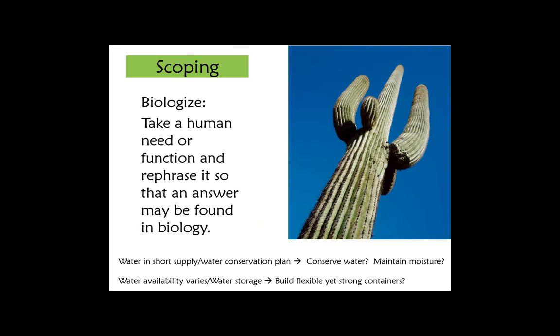So as we get into scoping, we want to take these human needs and put them in terms that we can actually ask nature about. We can't really ask nature about a water tank, but we could ask about conserving water. We wouldn't ask nature about bleach, but we could ask about the absence of color or creating color. We wouldn't necessarily ask nature about pesticides specifically, although there are natural pesticides, but we might say, how would nature manage pests? We wouldn't ask nature about a bottle or a cup, but we might say, how does nature contain liquids? So lots of examples, but we need to phrase it in a way that our biological research will be productive.